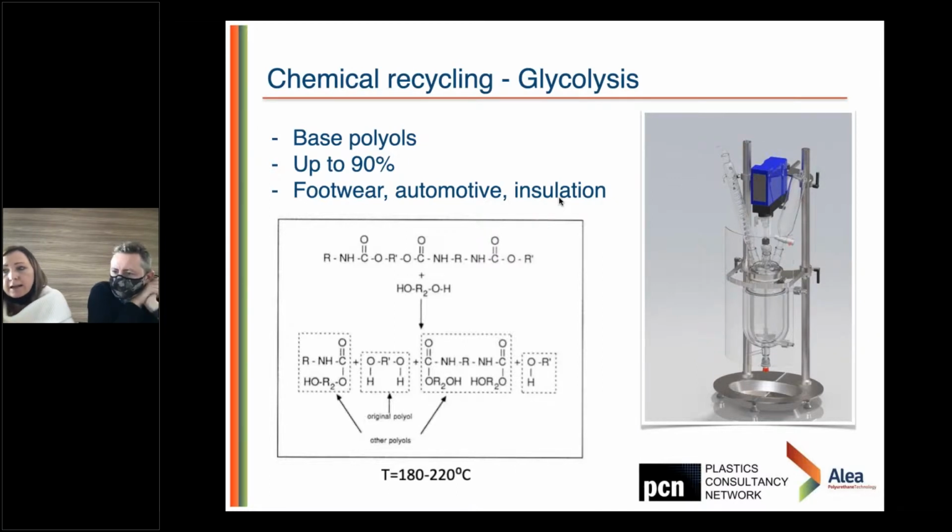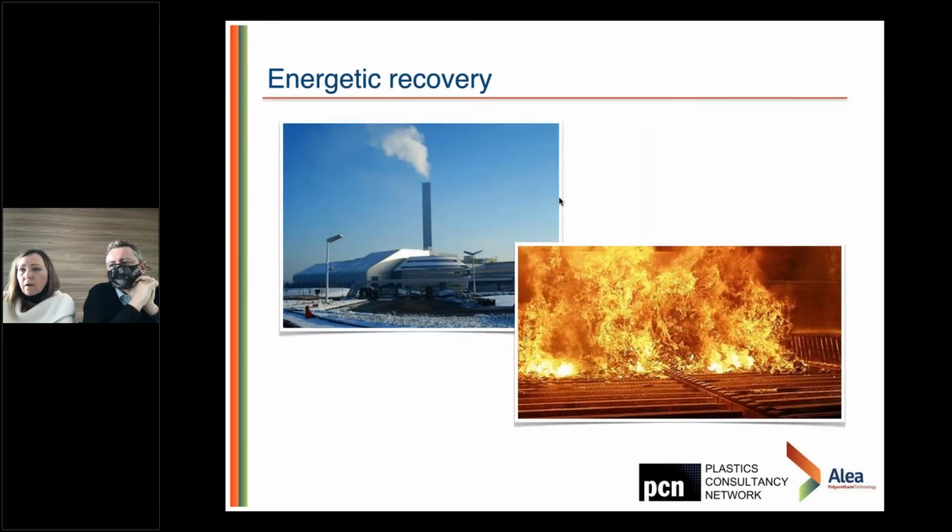The polyol that we obtain by glycolysis can then be mixed with new polyol in different percentages, and this depends on its characteristics. In the best case, the percentage can reach up to 90%. This technology is used especially in the footwear industry, in the automotive industry, or for insulation. So we have seen how polyurethane can be reused by reagglomeration, pulverization, and glycolysis.